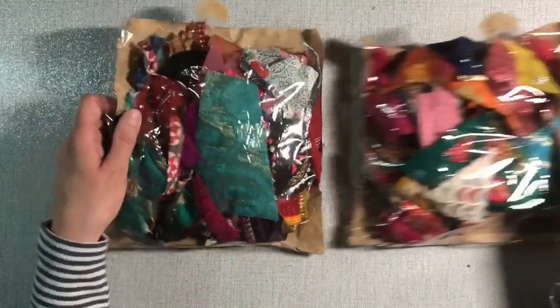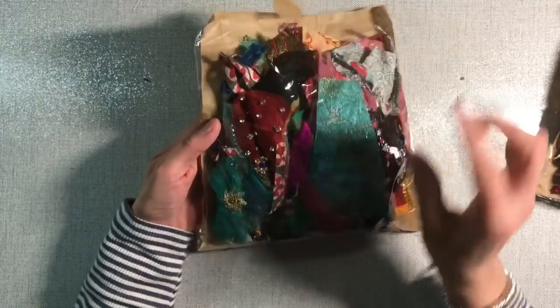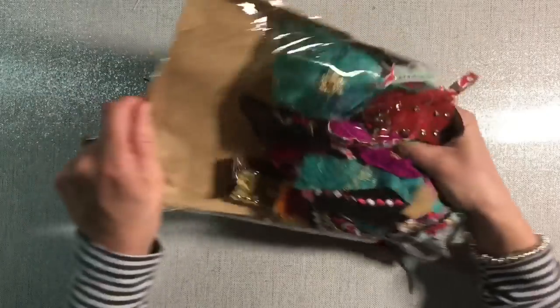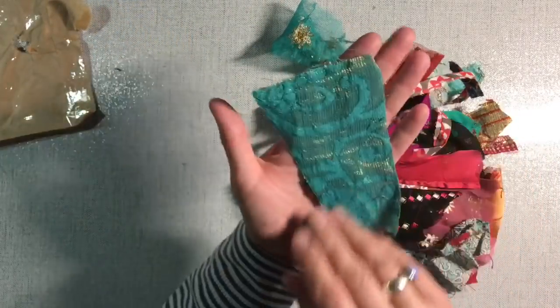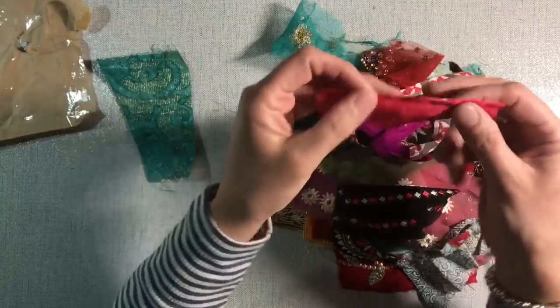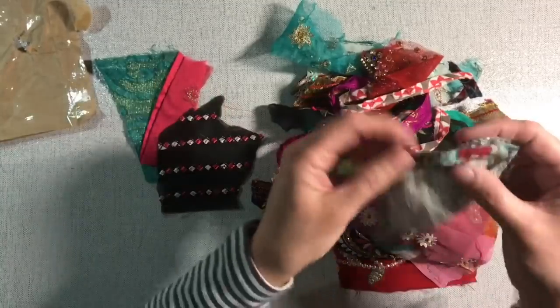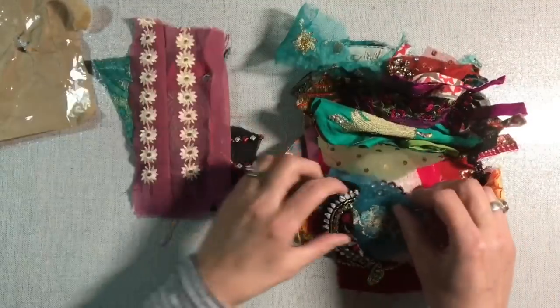She does these in packs of 100 as well, so you can just buy one bag and you do get a lot. I'll show you one of the bags. I'm not going to show you 2 of them. I'll show you one. And I think if you were buying one bag individually, it was £5 plus delivery. But you just get a really lovely selection of scraps. Some of these are embroidered. Some are heavily embellished. There's a real mix.